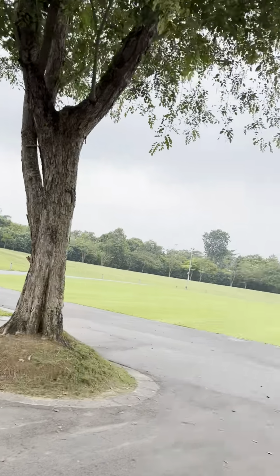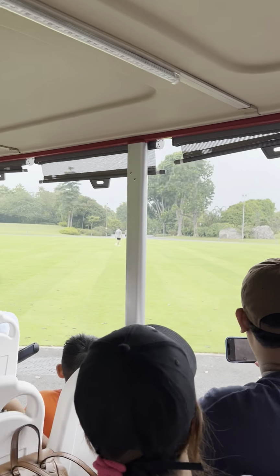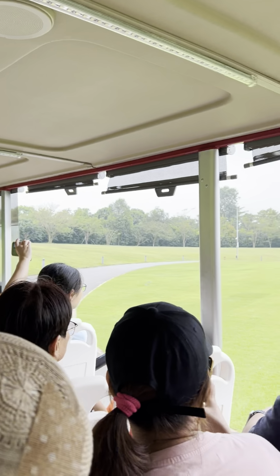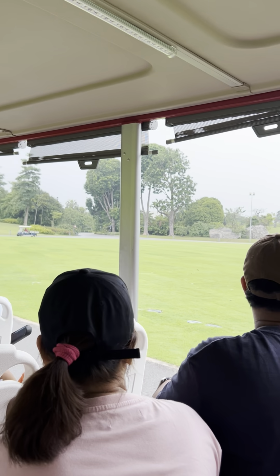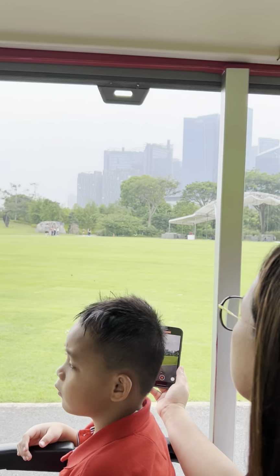You are now making your way into the Meadow, a living green space in the heart of the new downtown. This is the largest gardens event venue in Singapore, able to accommodate 15,000 people. For better acoustics, you will notice that the concert space is shaped like a bowl.